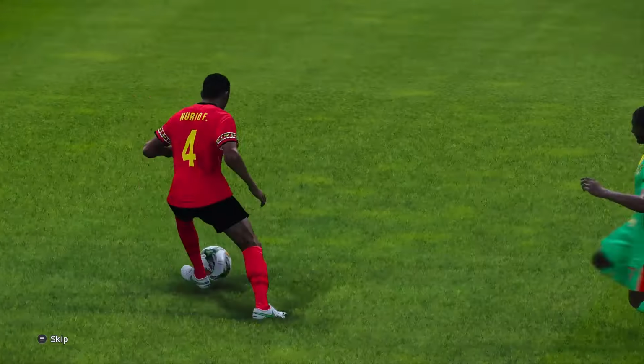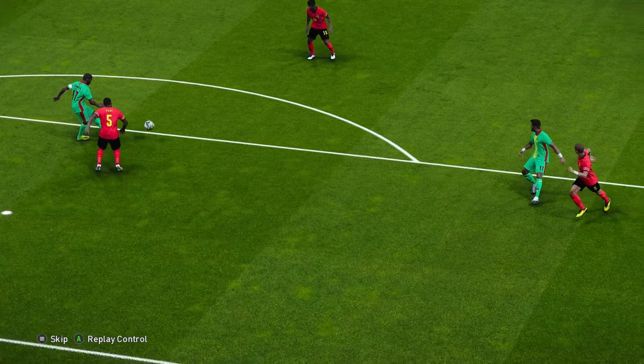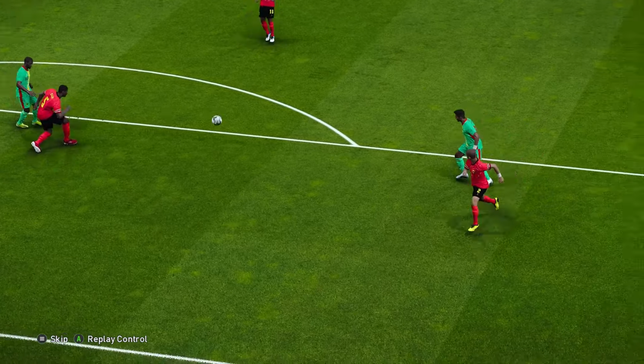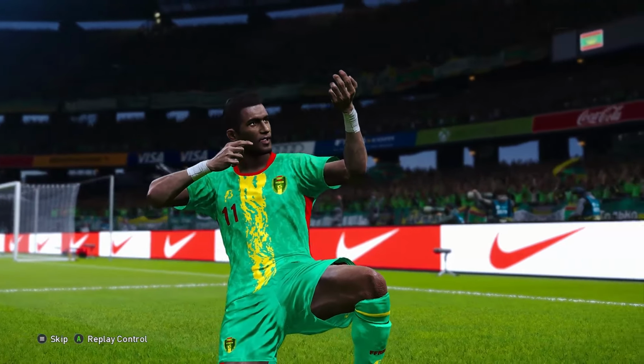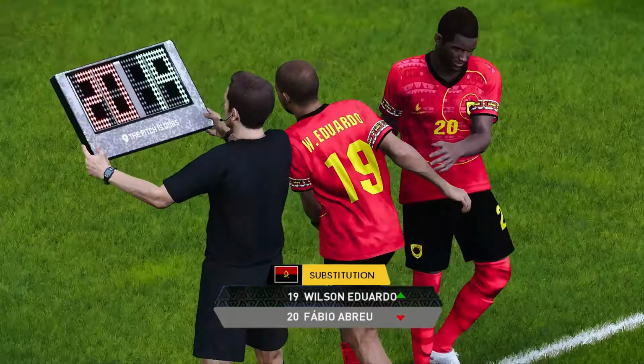That was a given. It always was. That's just a great finish, but it's down to very clever movement. You can see this has been obviously worked on the training ground. He knew exactly where he wanted the ball, and it all came good. There is some activity down on the touchline. It seems there's going to be a change.